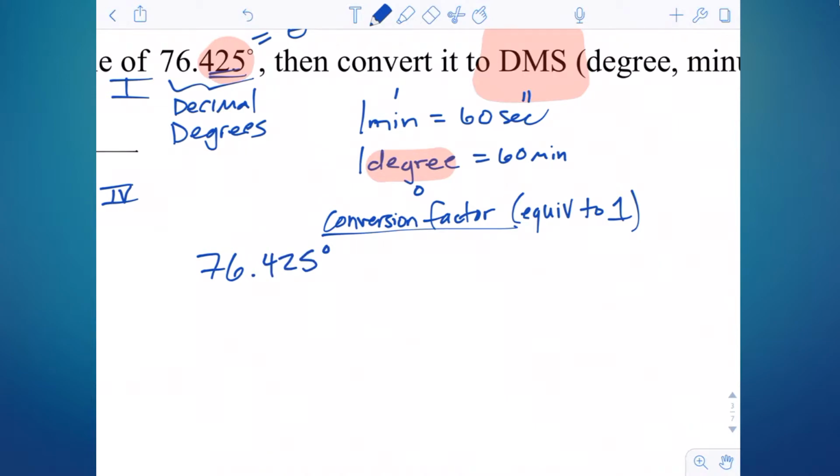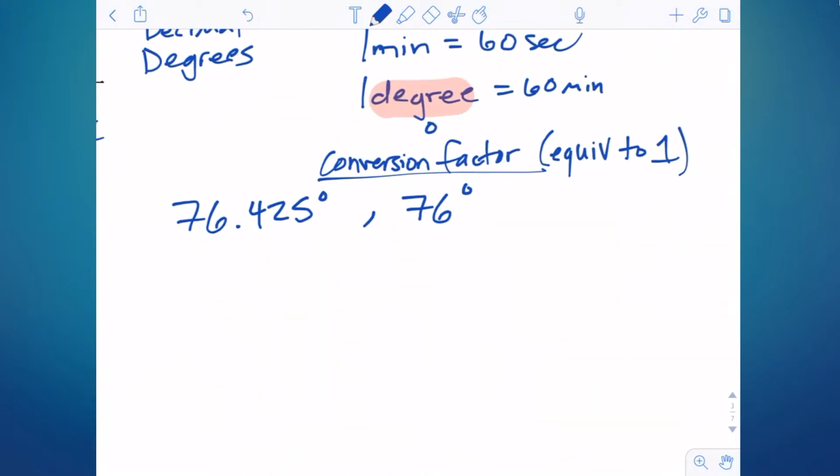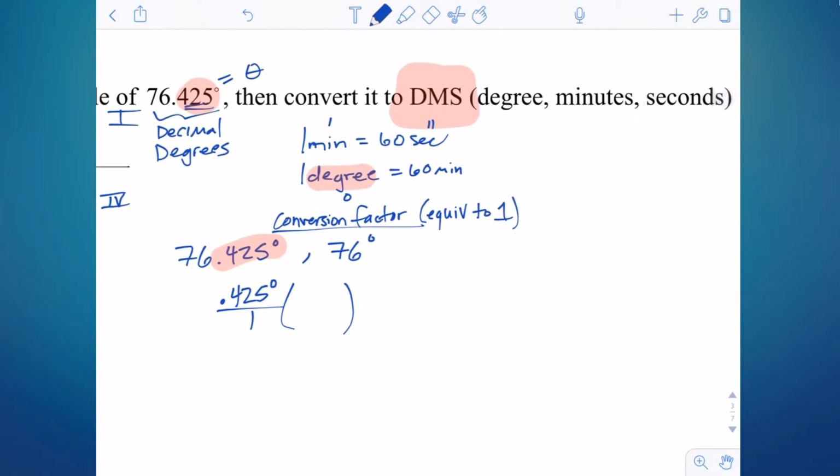76.425 degrees. We know that's going to equal 76 full degrees, right? I'm going to write down the 76. It's the 0.425 I'm after. So 0.425. Let's come over here and say 0.425 degrees. I'm going to put it over 1. All I got to do is use conversion factors.